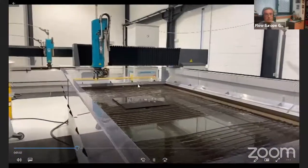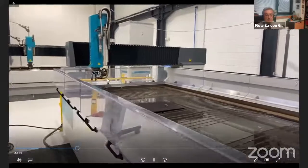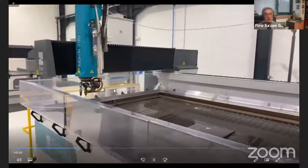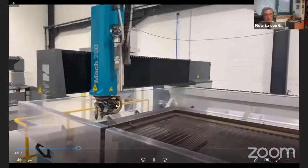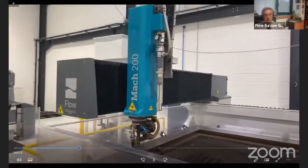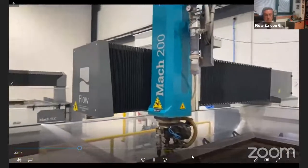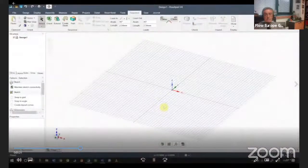Back again to the cutting head, and this is a 5-axis concept. It's called Pivot Plus. It allows us to cut on bevels, mitering parts. That is key right now, again, as I said, on the use of the new ceramic world, plus also in some traditional stone markets.